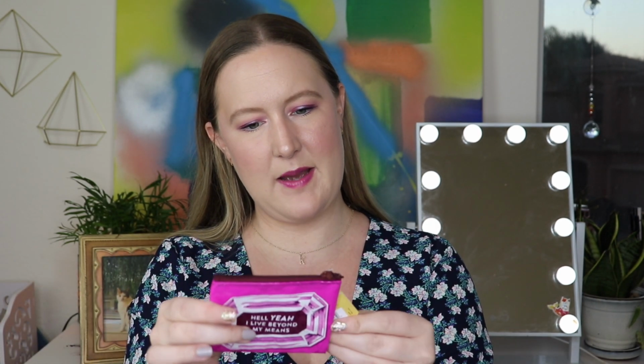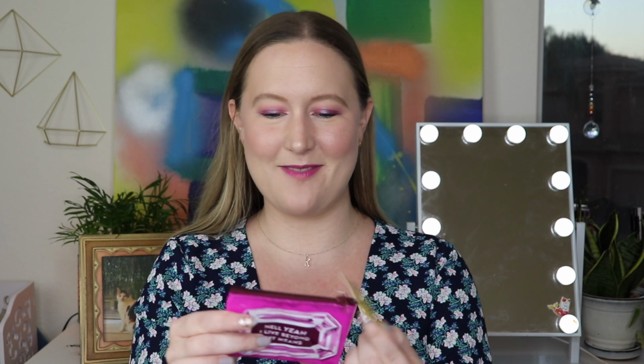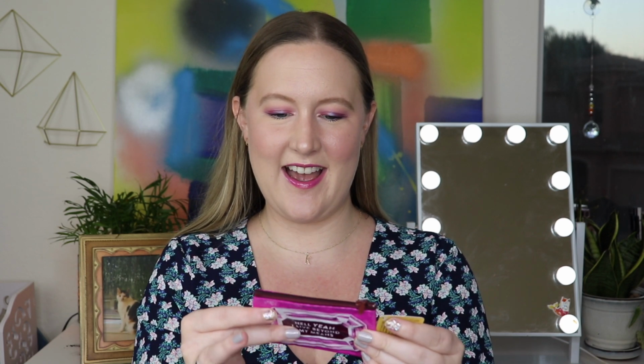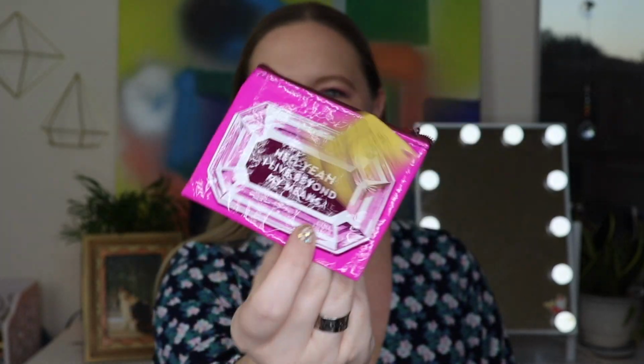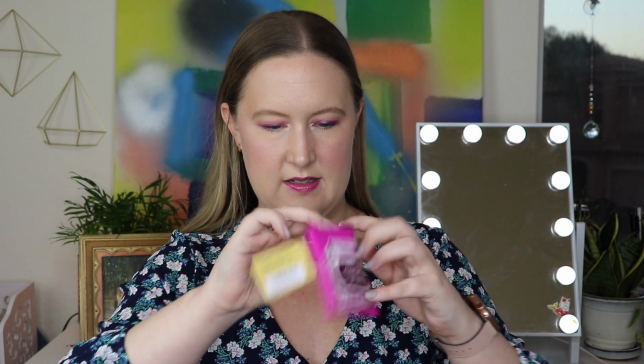Next, what is this little like coin purse or something? This is by Blue Q Bags, a system for carrying your stuff, made out of 95% recycled material. And it says, hell yeah, I live beyond my means. It says that on both sides. And zipper closure. And yeah, just looks like a coin purse. And that is what it is, I figured.